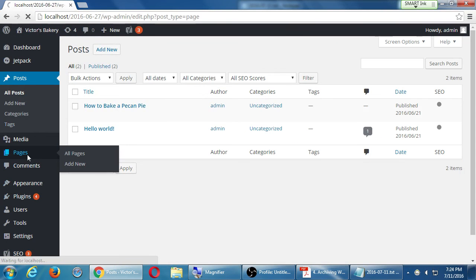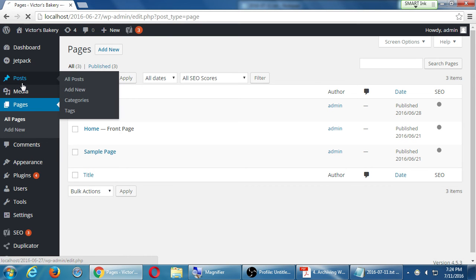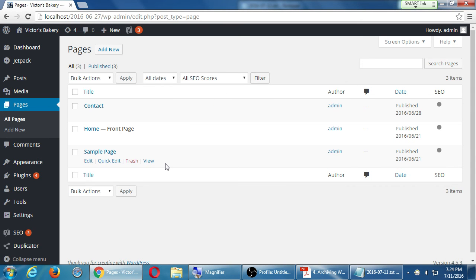Let's go look at our pages. I believe I mentioned it previously, but very quickly, pages are screens on your site that don't change, whereas posts are these articles that you update once a month. Your pages here. We've got so far contact page, home, which is set to the front page, and sample page, which we should delete at some point. And we need here then a page, a placeholder for our blogs.